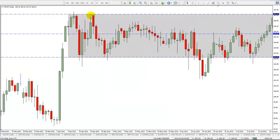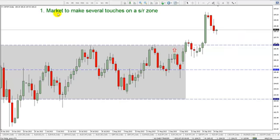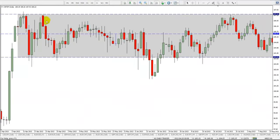So in this case, of course, it made a bunch of resistance touches. Resistance, it fell. Resistance, it fell. Resistance, fell. Resistance, fell. Resistance fell briefly and then broke through. So the market makes several touches on a support and resistance zone, and the cleaner the better. In other words, it's best if the touches are really, really close to each other.